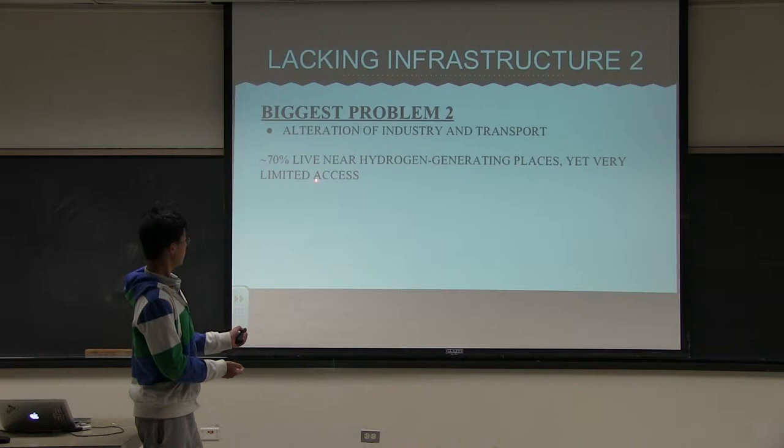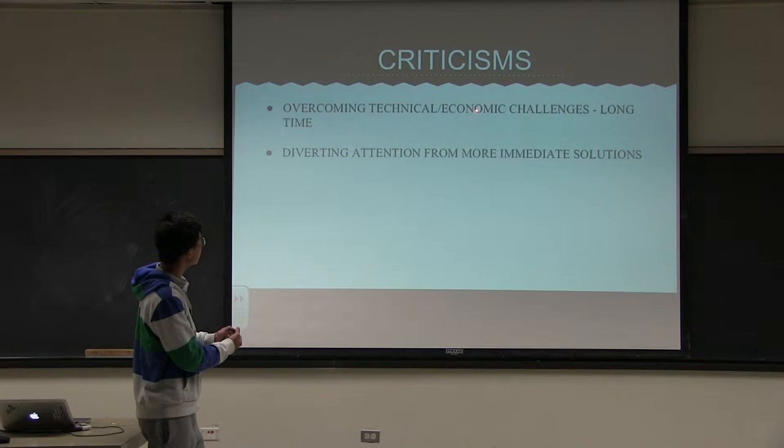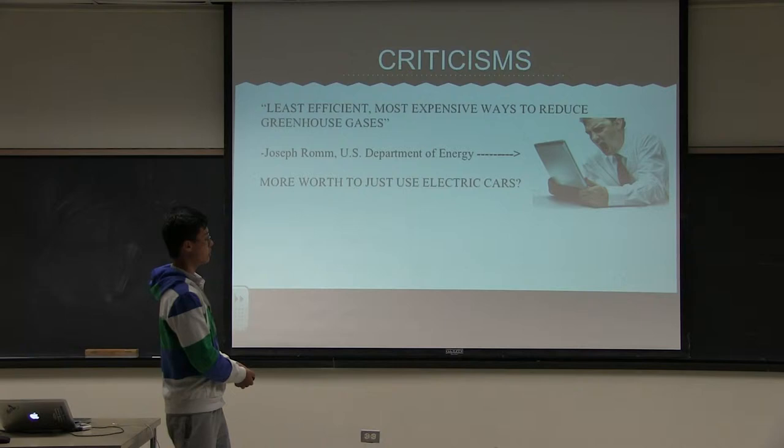Some statistics. Around 70% of people live near hydrogen-generating places, yet most have very limited access. Criticisms are overcoming technical and economic challenges. It would take a long time, something like a few decades, let's say, and it's potentially diverting attention from more immediate solutions, which we could have been researching, but whatever.